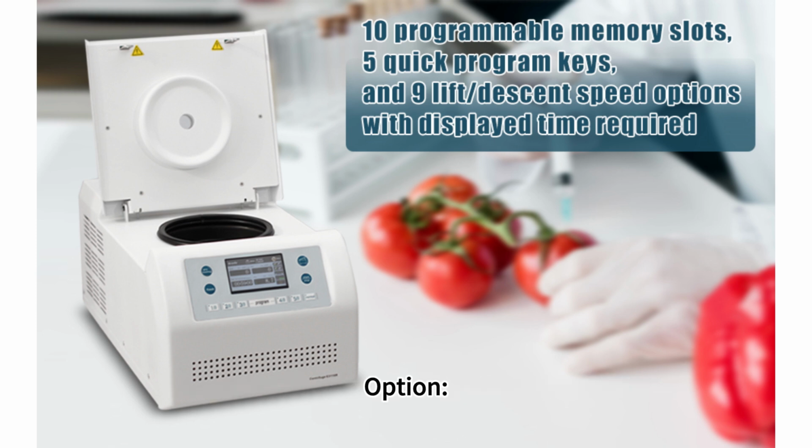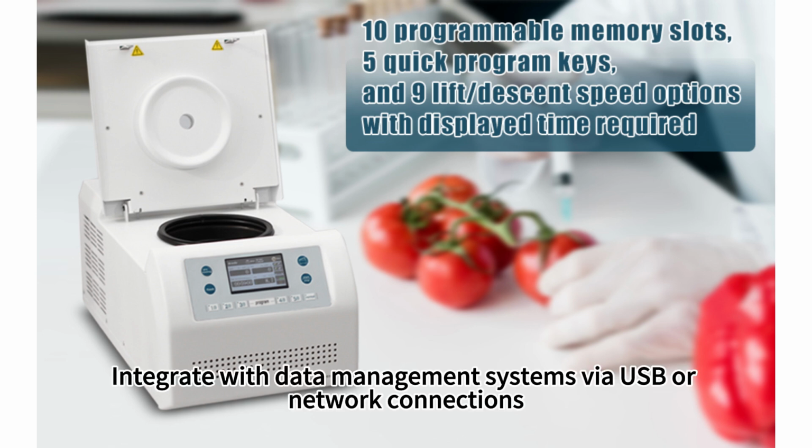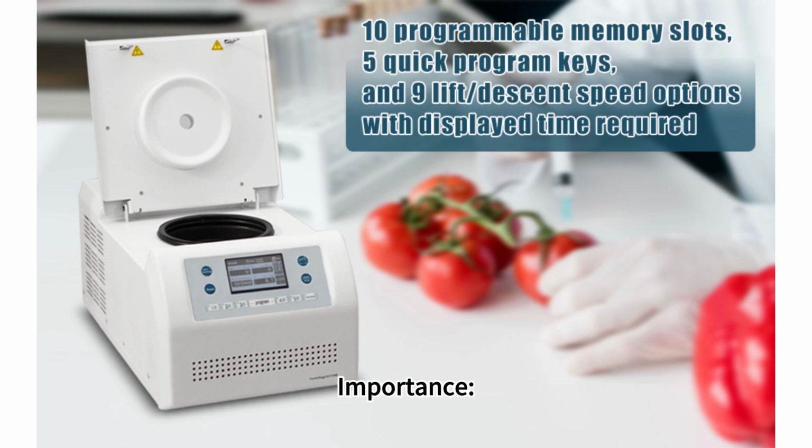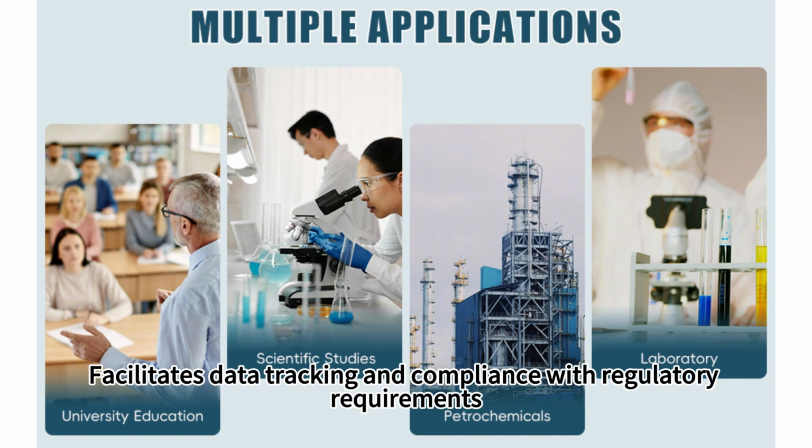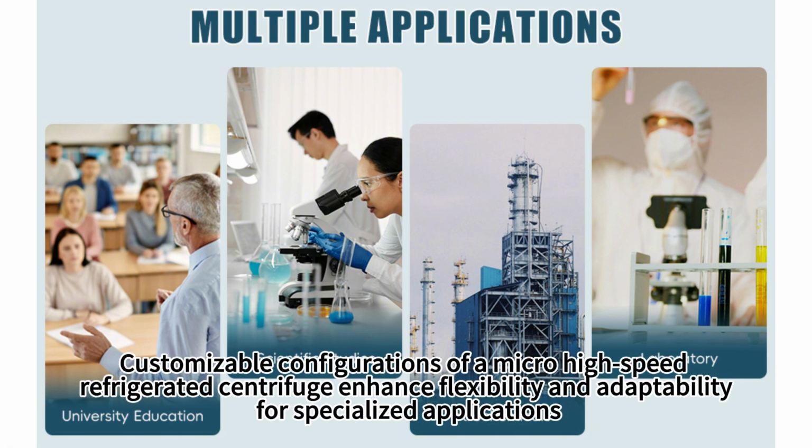Connectivity options, option. Integrate with data management systems via USB or network connections. Importance. Facilitates data tracking and compliance with regulatory requirements. Customizable configurations of a micro-high-speed refrigerated centrifuge enhance flexibility and adaptability for specialized applications.